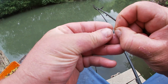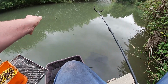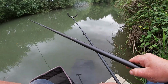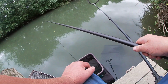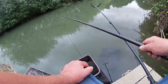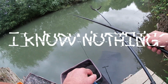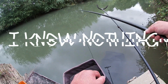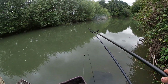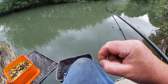We'll leave the camera running for a bit, see if we can catch one or two on it. I'm just literally pushing it into the slot. The tighter the slot, the better the bit of hemp, I think. I don't worry too much whether there's a bit of kernel showing on it or not, and they don't seem to bother too much. But I might be wrong in that. Yeah, see, they're taking it right down, just striking onto nothing. Somebody tell me what I'm doing wrong. For God's sake.